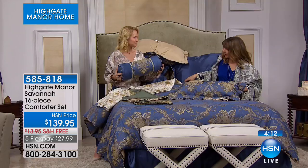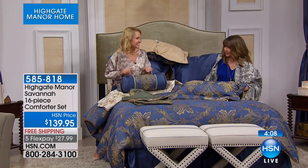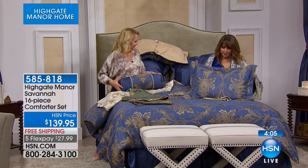She's flirty, isn't she? Yes, very, very. Yes, she's got quite the attitude. She does. We're talking about the pillow as if she's a friend. Yeah, that is not correct.